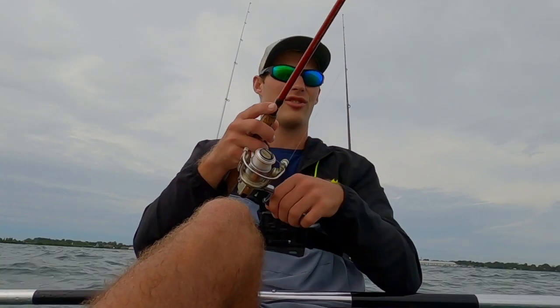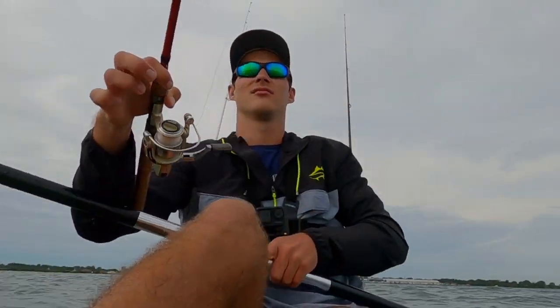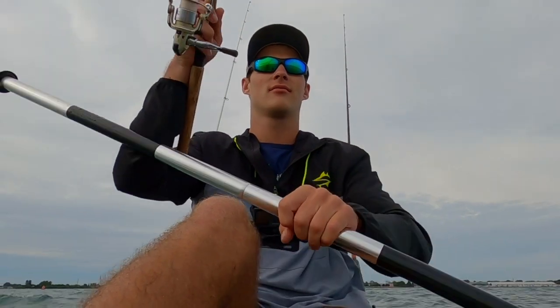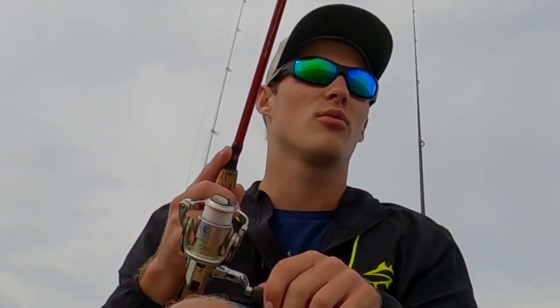All right, nice fish. Number, never mind, just weeds, just weeds. Almost impossible to tell the difference between a bite and weeds when I'm blowing around and going up and down. But we're catching fish.